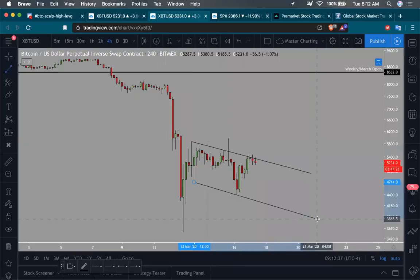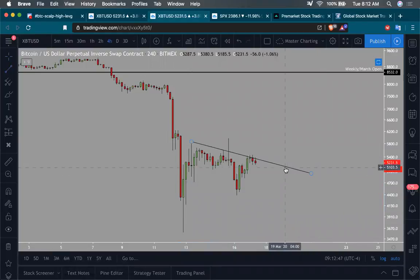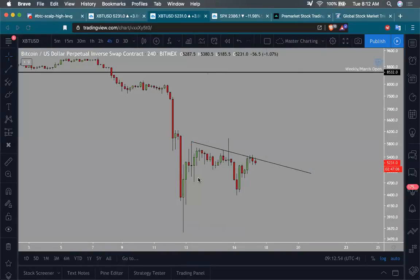I don't know how to draw a falling wedge here, actually. This is more so a channel, I would say, if you're going to look at price this way. I don't really see a falling wedge here. If you're trying to encompass all the price action, I don't see a falling wedge.